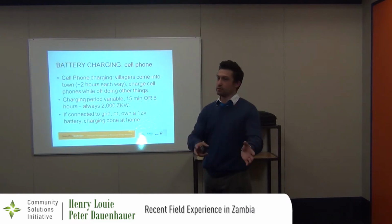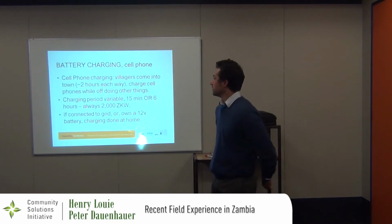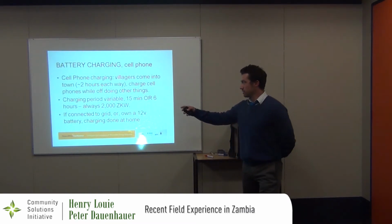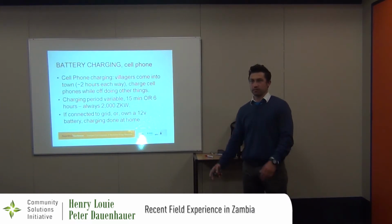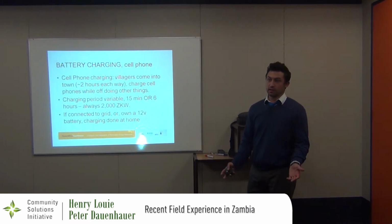People go into the city, they get it charged, and then they bring it back out to the village. Who do they pay when they go to the city? I'll look at that in a second. That big battery. Cell phone charging: villagers coming in, it's about 2 hours, maybe a little less, maybe a little more each way. They charge cell phones while they're off doing other things to try and make it a little more convenient. You ask anyone, well, it's really inconvenient. They don't like having to do that.